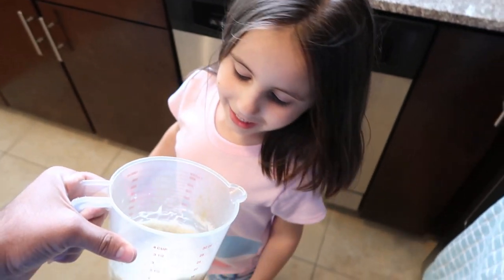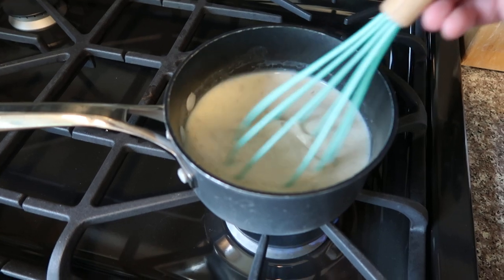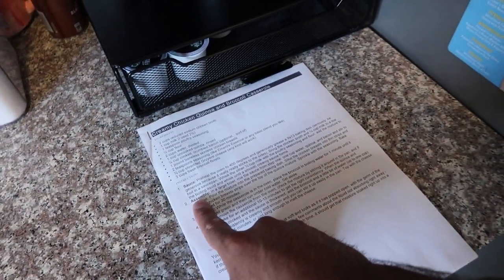Hi, Soph. Wanna smell it? It smells like chicken. Ew. Chicken seasoning, poultry seasoning. Okay, so this is the sauce. I think it'll thicken a little bit in time, but I need to move on to step number 2, assembly.